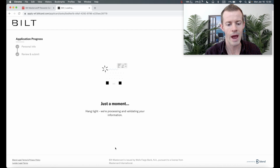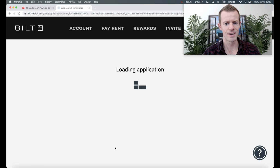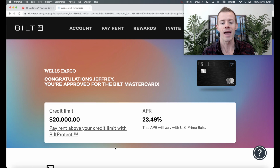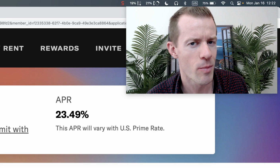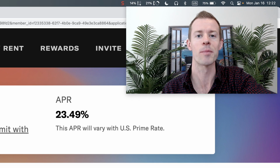Hang tight, we're processing and validating your information. Ooh, the graphic just changed. It's thinking some more. Loading application. Haha, all right. Wells Fargo said that Jeffrey Reese has been approved. Congratulations for $20,000. That is fantastic. APR right there on the screen, roughly 23.5%. All right, and what a cool looking approval screen. All the colors and all that looks very modern, which I like. Let's see if there's any sensitive info down here. There most certainly was sensitive info down there, so I'm not gonna scroll any further, but nonetheless, really awesome to see that approval come on through.